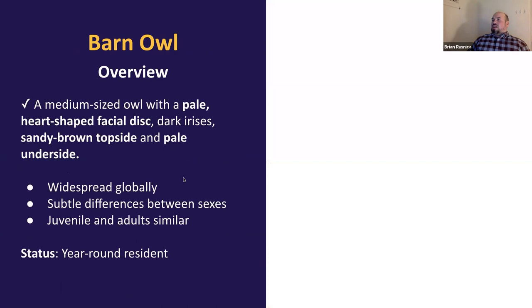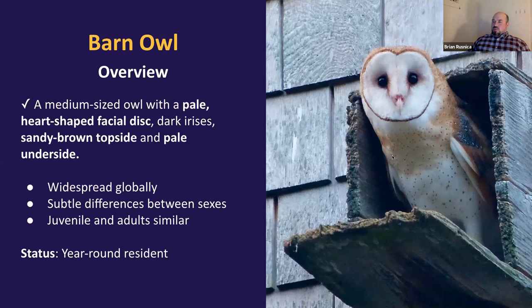The barn owl on Long Island is another possibility. Really striking bird, a medium-sized owl, with a pale heart-shaped face, dark eyes, sandy top, pale below with very fine specks. Another globally populous bird, with subtle differences between the sexes and ages, and a year-round resident.